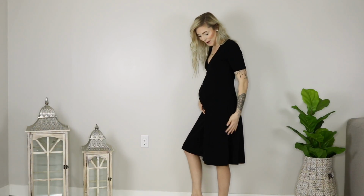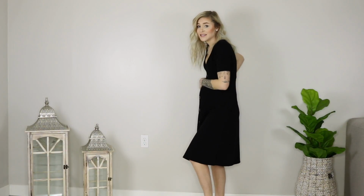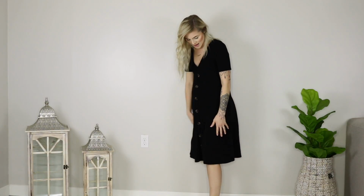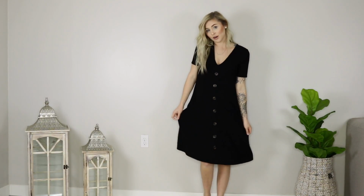As you can see, my little bump in it, and I just love that it's tight up top. I love how long the sleeves are. They're like a longer short sleeve, and it's nice and tight and super stretchy, super comfortable. I love where it hits right below the knee. I think that's super flattering. And just the cut of it is so cute. I just think the cut is so girly and fun. I don't know, I just love it.